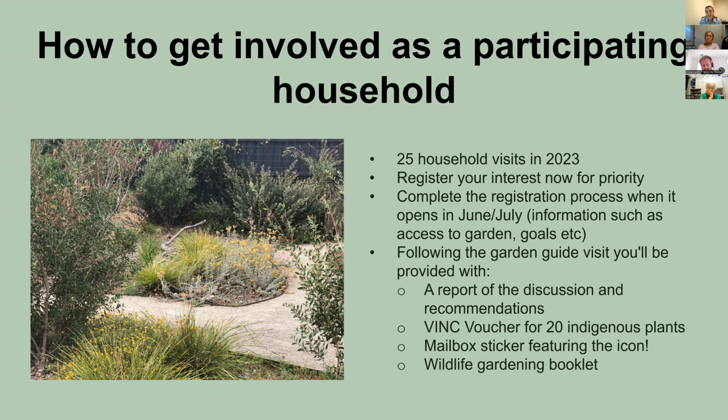The garden guide will provide you with, obviously, the visit, which will be the most valuable part of going out. You'll then receive a report of the discussion and the recommendations. Well, I guess it's recommendations, but I guess it's more guidance on what you could do in your space.